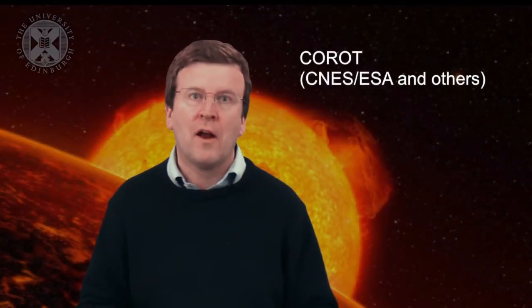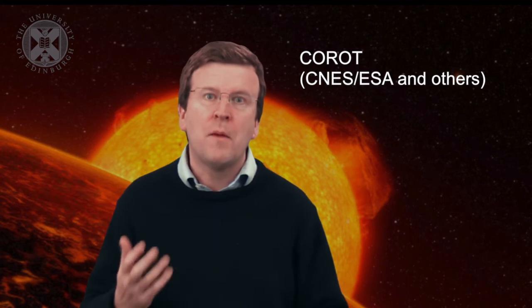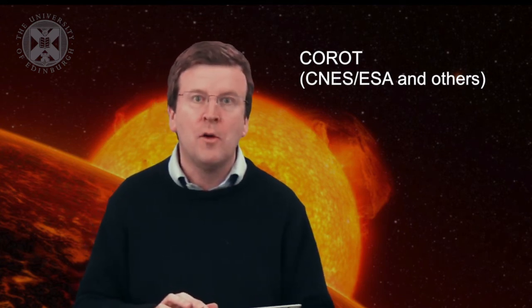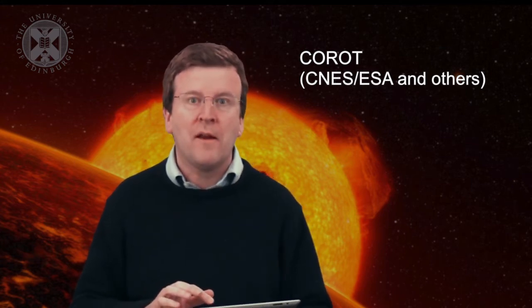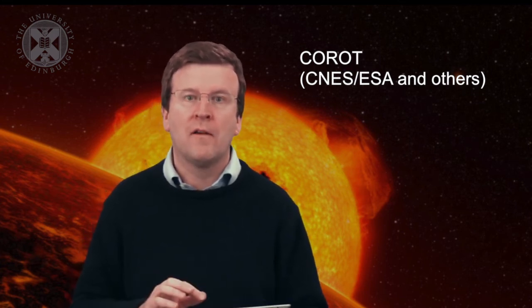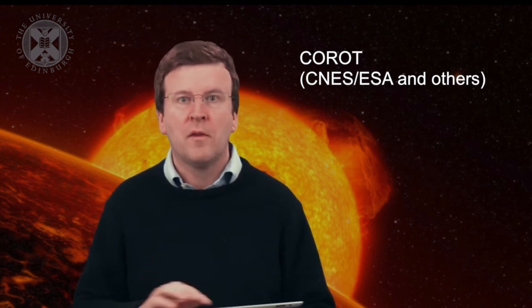Yet another mission that's been developed and launched is Corot. This was developed by the French Space Agency in collaboration with the European Space Agency and other organisations. It was launched in 2006. Now, this mission was not specifically looking for biosignatures in the atmospheres of extrasolar planets, but it has been remarkably successful in discovering new planets using the transit method. In fact, it discovered one of the smallest exoplanets that was known at the time it was launched, Corot 7b, which is about 1.6 times the size of the Earth. Since that planet was discovered, smaller Earth-like planets have been discovered. This has also been a very successful mission.